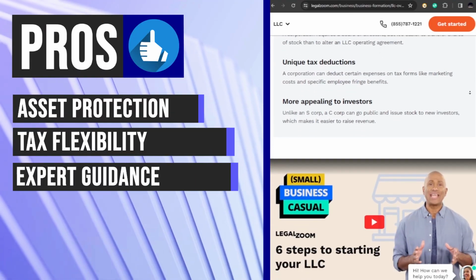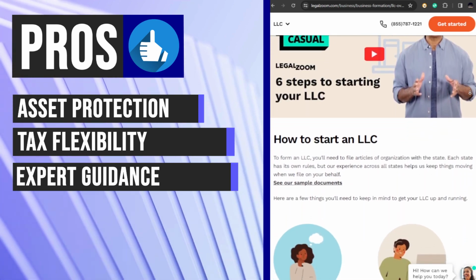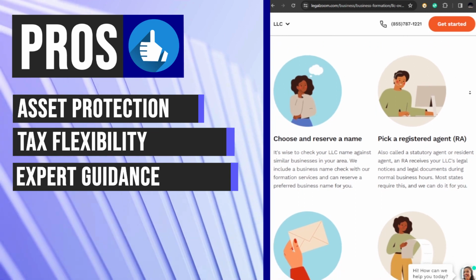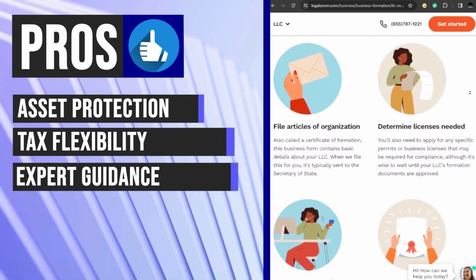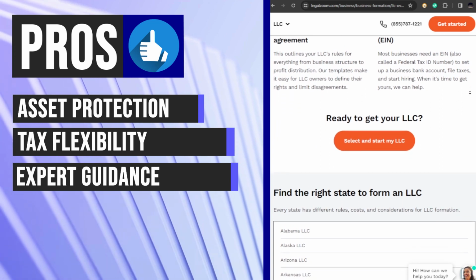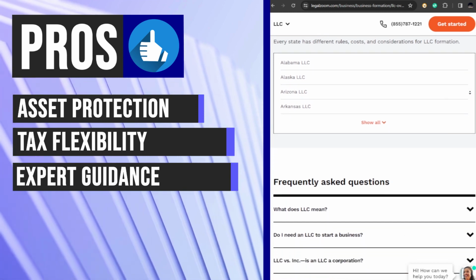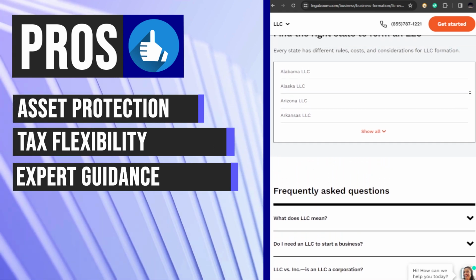Starting a business can be daunting, but LegalZoom aims to simplify the process by providing expert guidance every step of the way. Their LLC formation service includes access to experienced professionals who can offer personalized advice and assistance throughout the formation process. Additionally, LegalZoom handles compliance filings for the first year of LLC formation, ensuring that users remain compliant with the legal requirements and regulations. This feature makes the process of starting a business entity more manageable and less intimidating, especially for individuals who may be new to entrepreneurship.